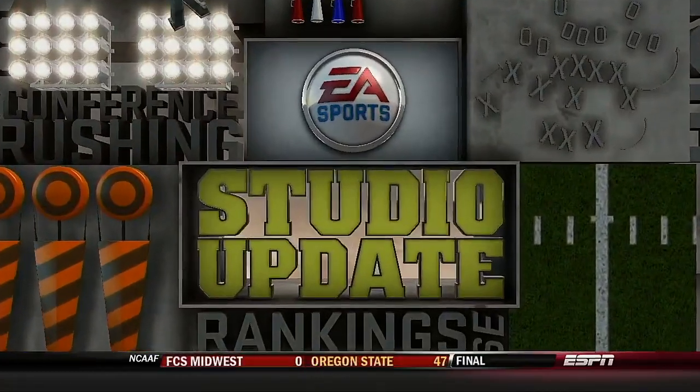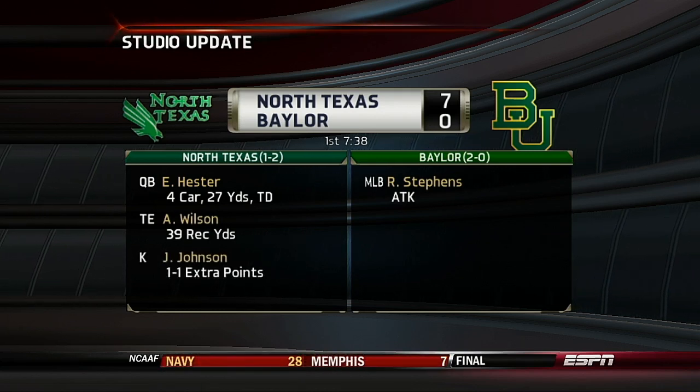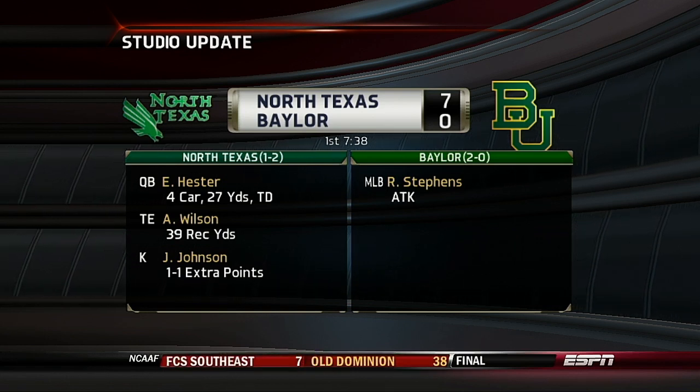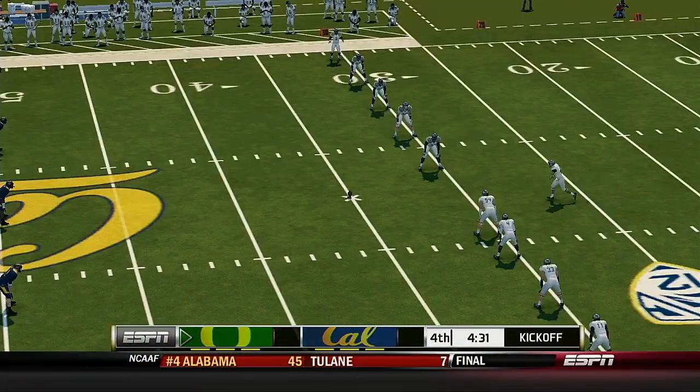Let's go to the studio for this Reese Davis update. What is happening in Waco? We have got an all-out Donnybrook on our hands. Hester is a determined runner and one that makes the most of every opportunity. He takes this opportunity to get it into the end zone. The Mean Green are on top, 7-0, middle of the first quarter. Two-touchdown ball game right now, 28-14 here.